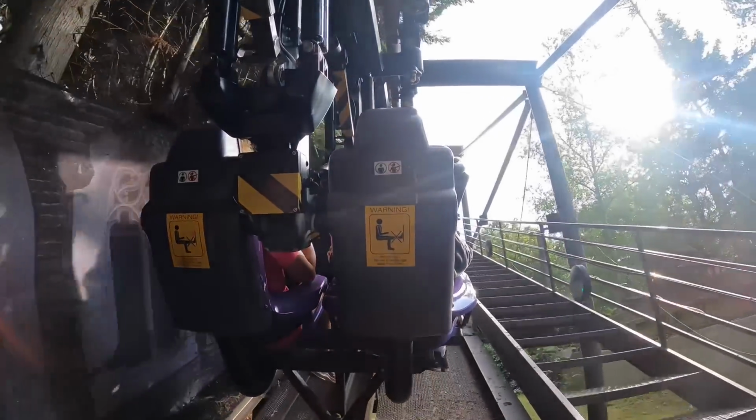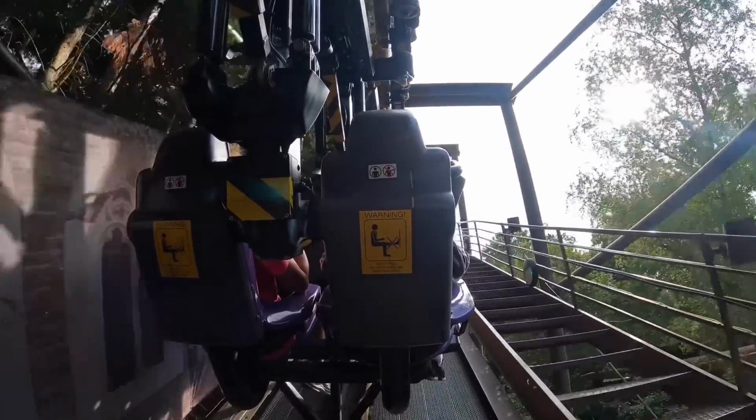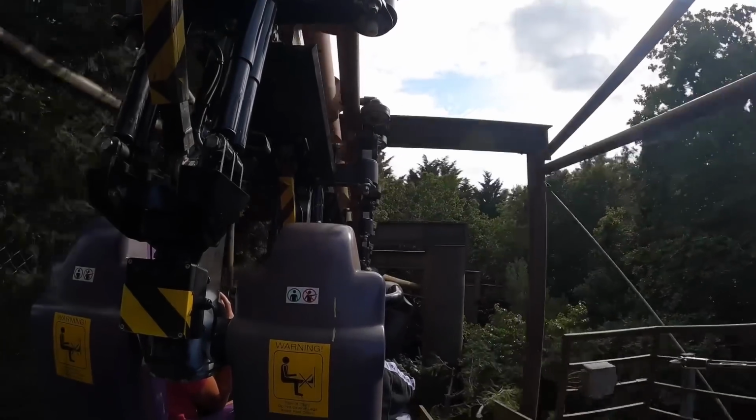What the hell? The theming in this station is unreal. There's like an animatronic over there playing the piano. That is so crazy. The music is so ambient. I love this. We finally made it onto Vampire. We just took any row because we were like, dude, we got to get these credits as fast as possible. I am super excited to see what this feels like, though. Here we go.